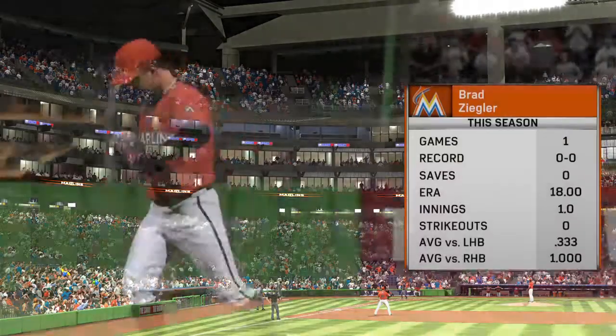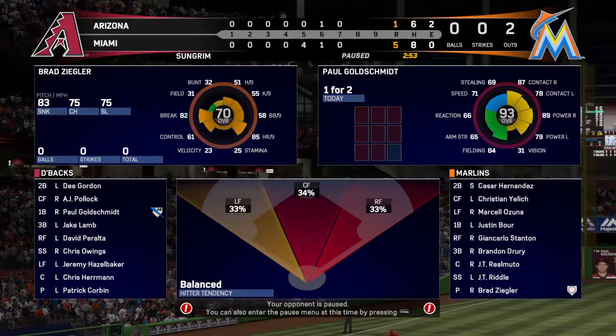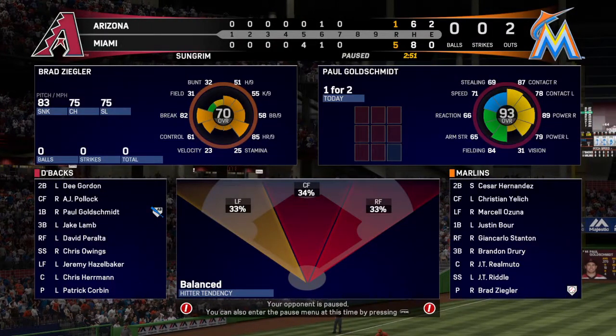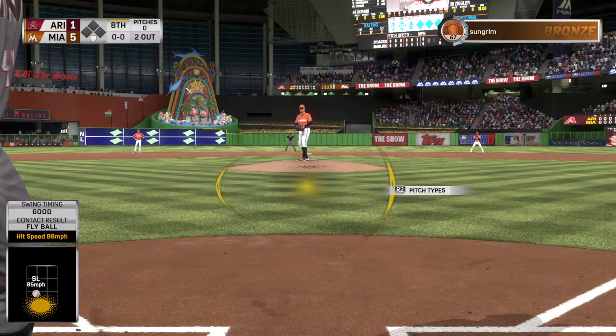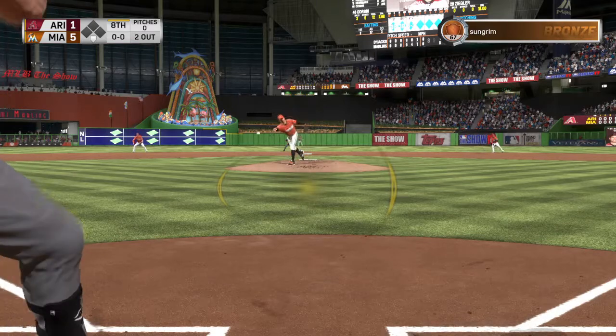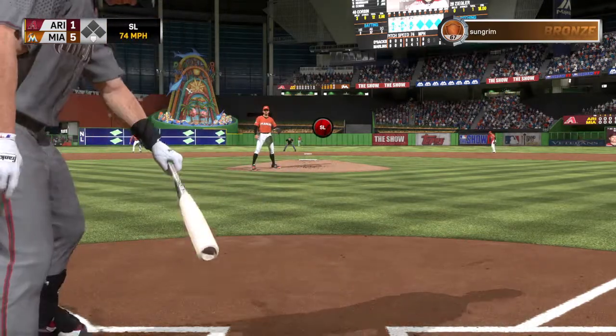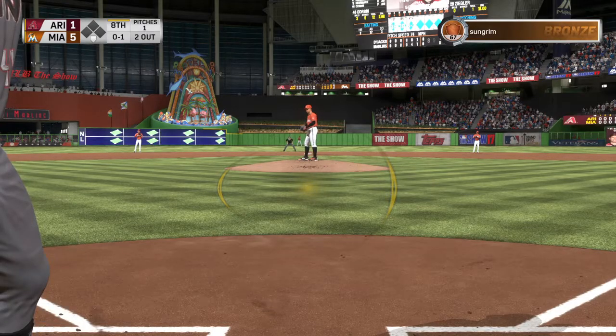Paul Goldschmidt, 1 for 2 with a triple so far in this one. New pitcher to tell you about, and it's the number 29, Brad Ziegler. Ready to deliver. Here's the first pitch. And that swung on and missed for strike 1. Now action in the bullpen as their closer starts to get loose out there.